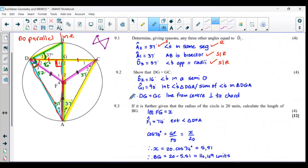If any of you have tried this in a past paper, there are literally tons of ways to try answer this question. Okay, so let's have a look at some of the ways we can look at solving it. This question is really good because you can start bringing in different topics. You can bring in trigonometry. You can bring in all other kinds of geometry that you know.